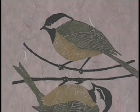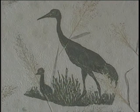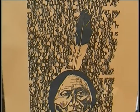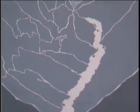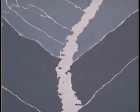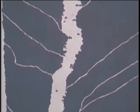It comes in a lot of different shades. The cranes are on a Thai garden meadow grass. My Native American speeches and my gorge is on the same paper. Yatsuo Moriki, it's a dyed Japanese paper. It comes in wonderful colors.